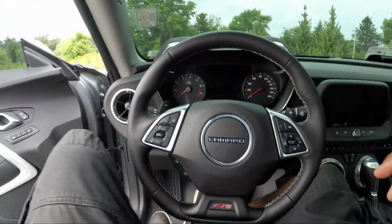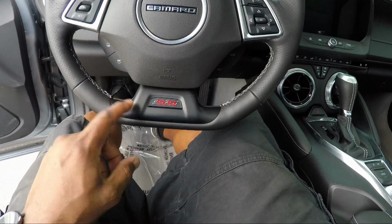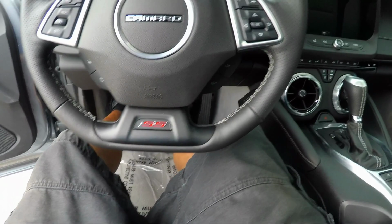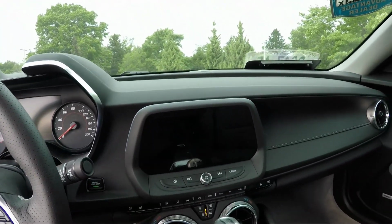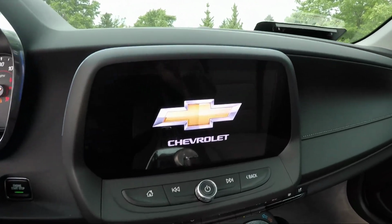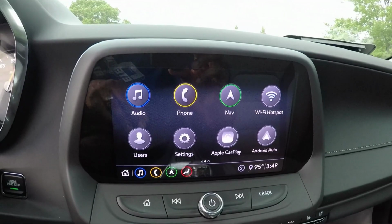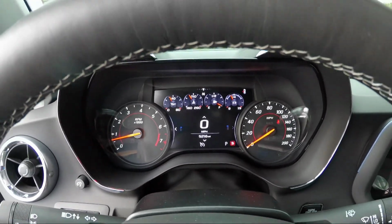Now, the interior, I added a carbon fiber piece to mine here because I did not like the cheapy plastic. But as you can see, this one has the SS badge. You've got a much nicer infotainment screen. It's slightly bigger than mine, probably by an inch or so. It looks a bit more modern. And then the dash up here, it's got lots of nice features.